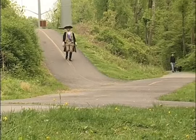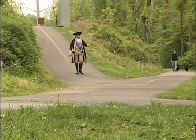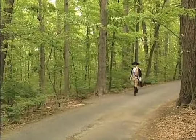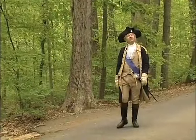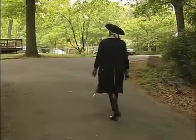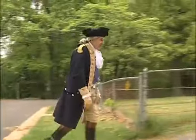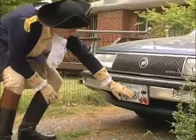We're now leaving the W&OD trail. We're going to cross, it's converging with the 4 Mile Run trail. Well, we're coming to the end of the trail portion of our little walk, and this leads us right into the Glen Carlyn neighborhood. Here's something I recognize from my time, and as a matter of fact, it looks like someone I know.